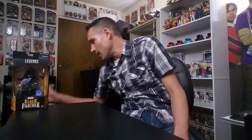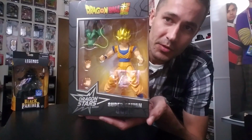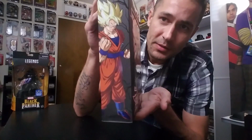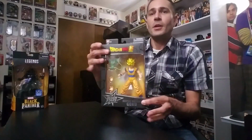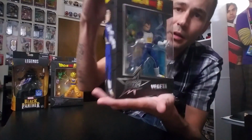And then I did go and hit up GameStop. I did put this on hold as well, but when I came into the store, it was actually just on the shelf. And that is the Goku, Super Saiyan Goku, Dragon Ball Super Dragon Stars. And I'm loving these boxes. Look at that. It's basically from the cartoon. And they got the other ones from the Wave, the Build-A-Figure. And I did also pick up, while I was there, the Vegeta.